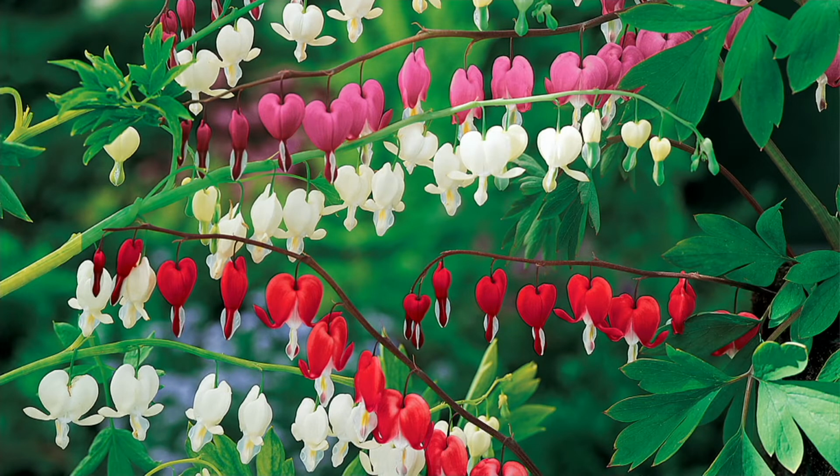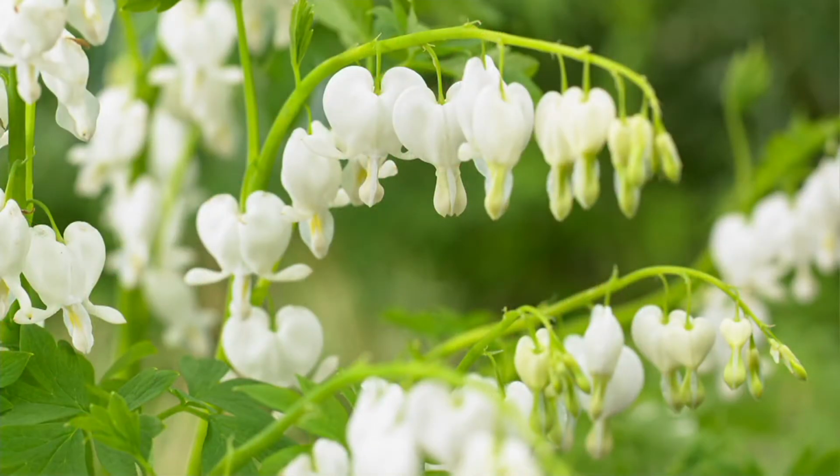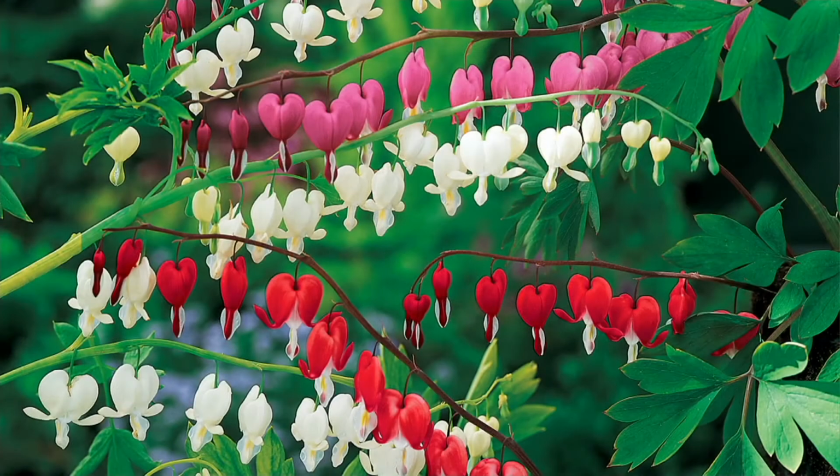That's huge, especially right in our area. We like the deer resistant plants, because something that blooms this pretty, you don't want that to disappear in a day after the deer go through. So this is one of those plants they tend not to love. And I just love the romance of this plant and the memories that it brings back of my childhood, seeing it in grandma's backyard. I love it.